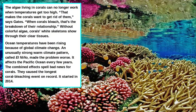The algae living in corals can no longer work when temperatures get too high. That makes the corals want to get rid of them, says Gates. When corals bleach, that's the breakdown of their relationship. Without colorful algae, corals' white skeletons show through their clear tissues.